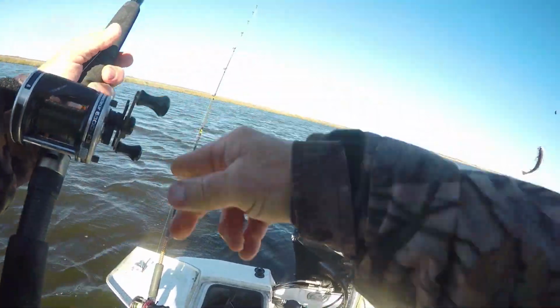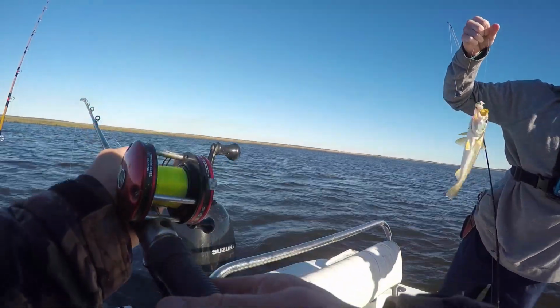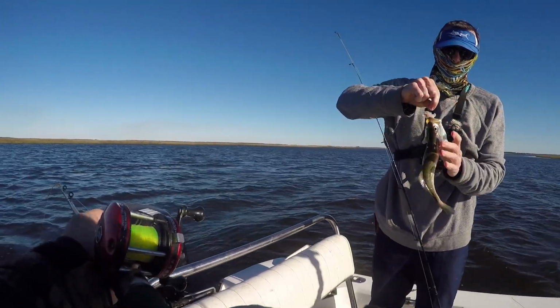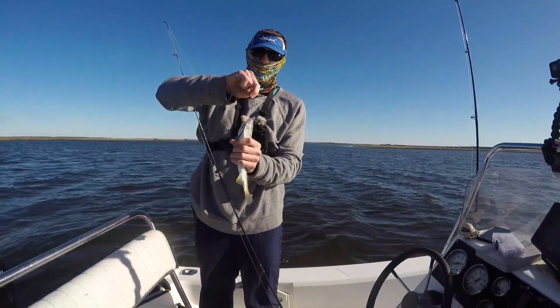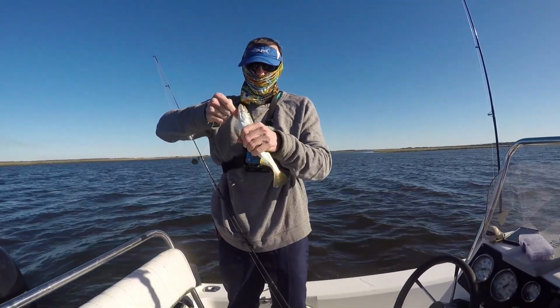Is that the big boy? One we've been waiting on? Oh, there you go. Dang, one just hit it then. So when he hits, what do you do? Kind of slowly pull back, give him enough tension so he can kind of pull that circle hook in.